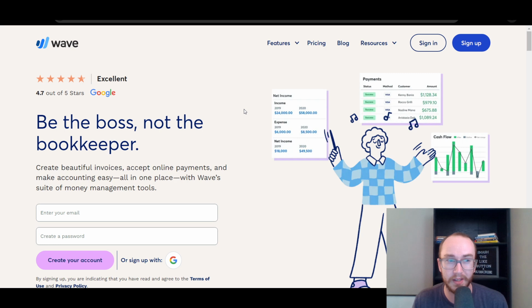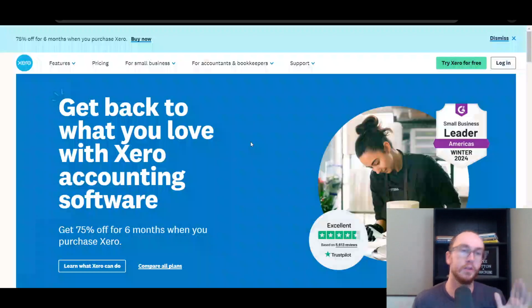If you do have a lot of transactions, you'd probably need the Pro plan, or at that point, you might want to go with another software. Just depends on your setup. Again, Wave is more set up for small business owners. In comparison to the next software we're going to get into, which is Xero.